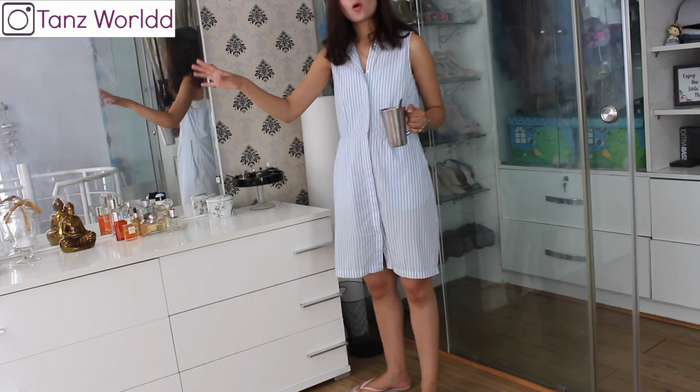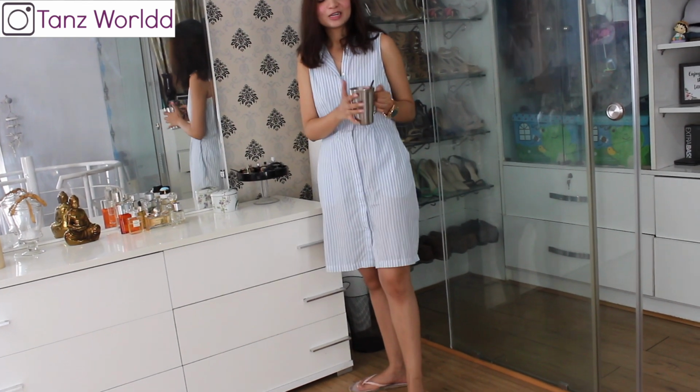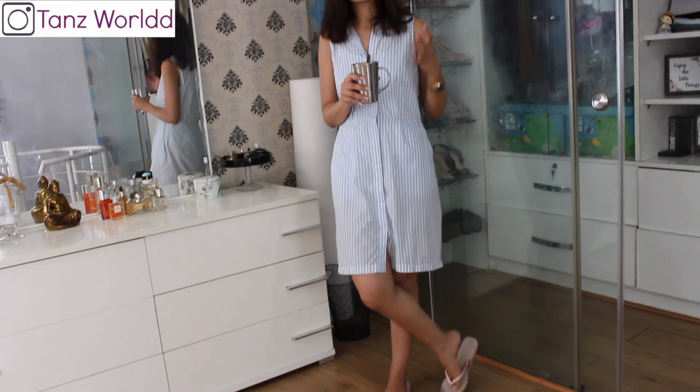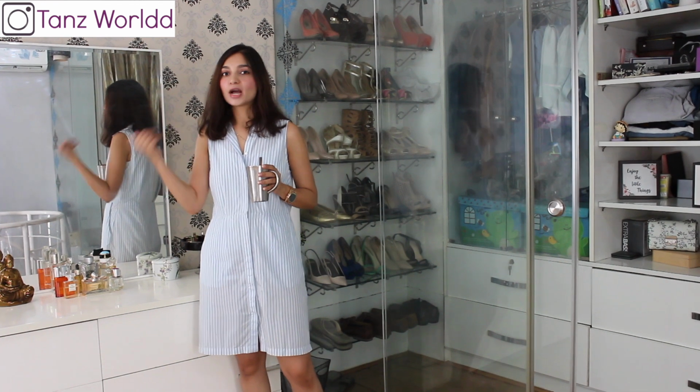So next to the set of drawers is my vanity. I forgot to finish my juice. I have it each day if you're interested in knowing. This is the vegetable juice, which is a combination of beetroot, carrot, and I also add a little bit of pomegranate and a small slice of orange just to brighten up the taste. So now let's move back to the room tour.